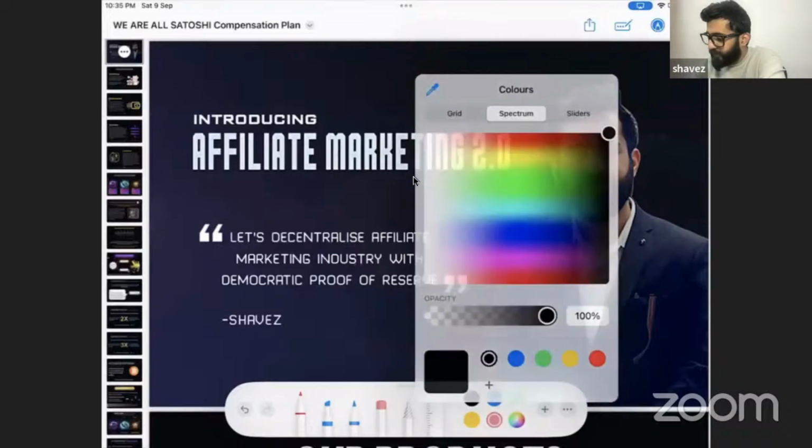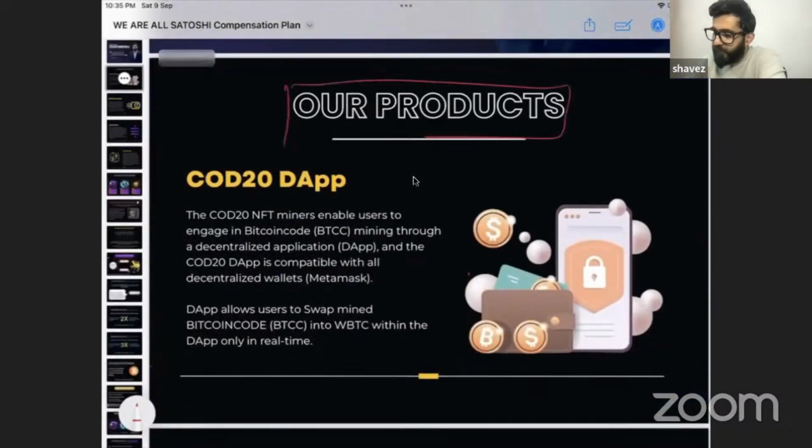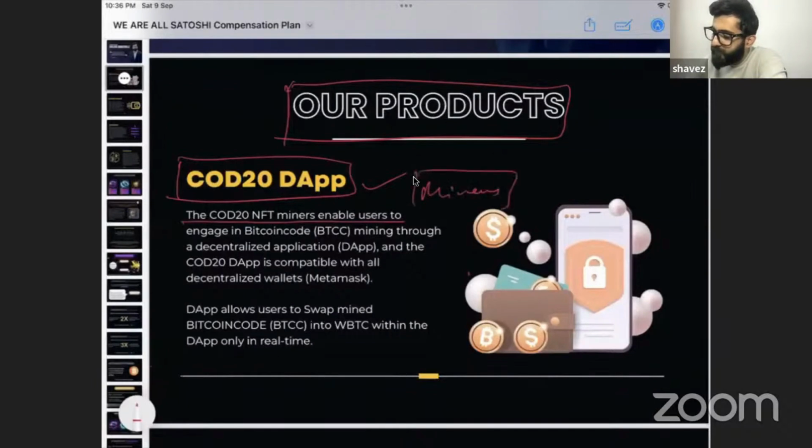Let's understand affiliate marketing 2.0. Our products, I'll quickly take you through just the important things. Code 20 DApp includes the miners, the NFT miners, through which you will be able to mine BTCC, and you'll be able to swap your mined BTCC into wrapped Bitcoin through the bridge, which is inbuilt in the DApp.